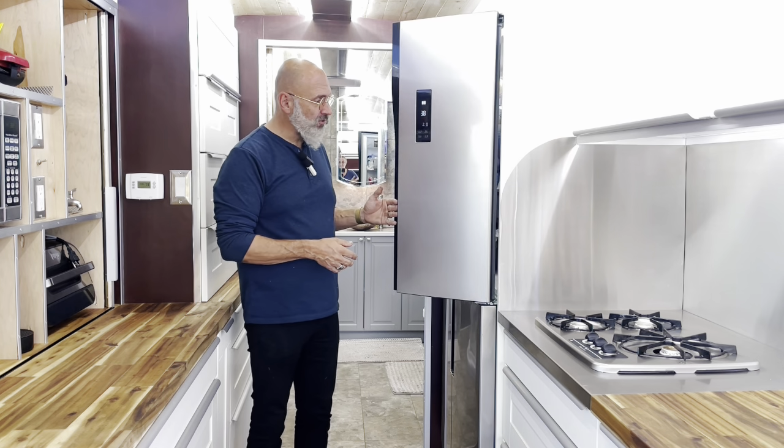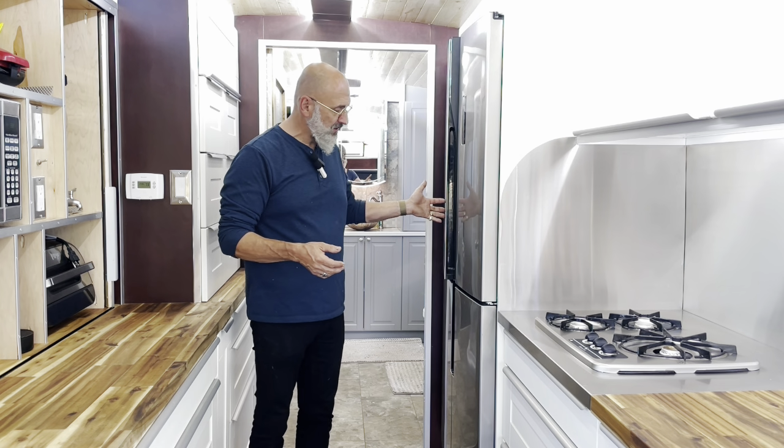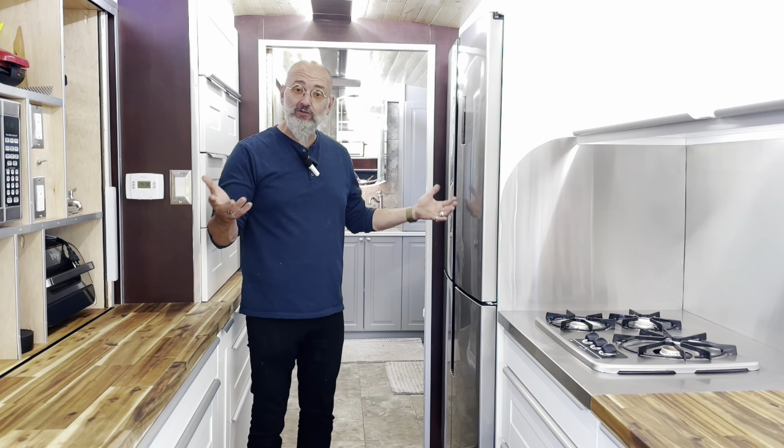Stainless steel, we also have a refrigerator. So we put in a four-door refrigerator freezer. That's a standard household refrigerator that allows us a lot of space. And it's an inverter style, meaning the compressor actually never starts and stops. Once you plug it in, it's running, always, constantly. There's no big power draw from the fridge. It's actually extremely efficient.